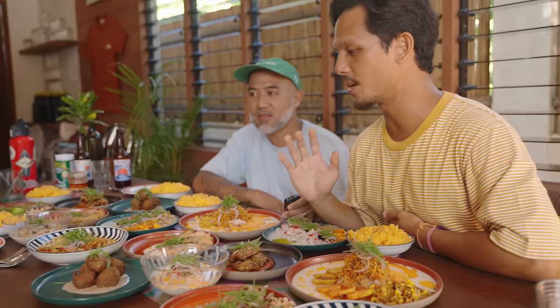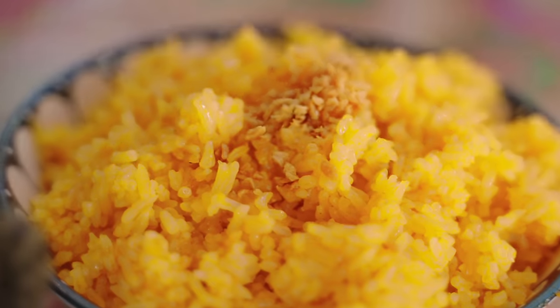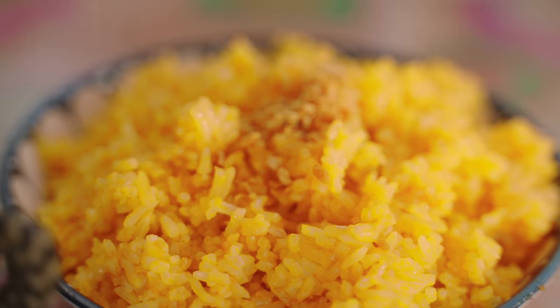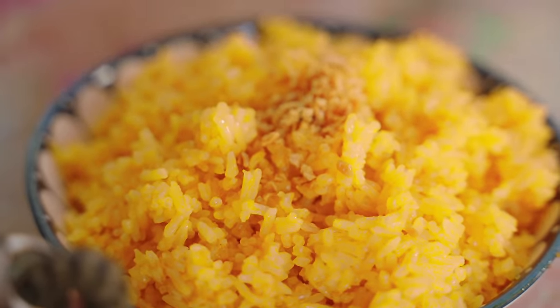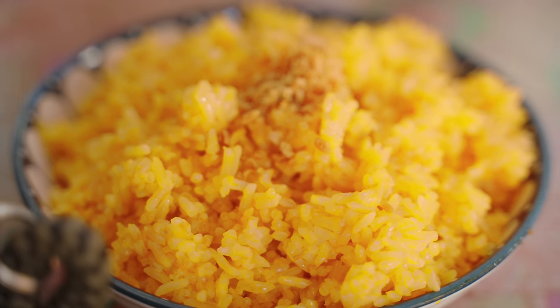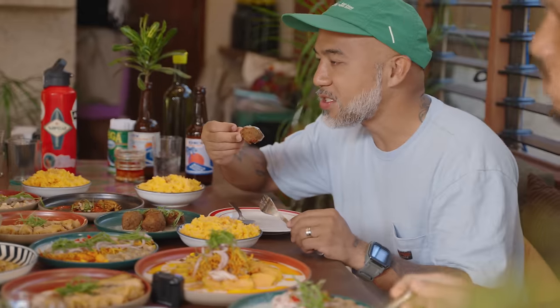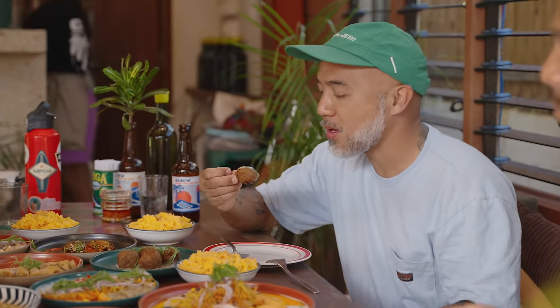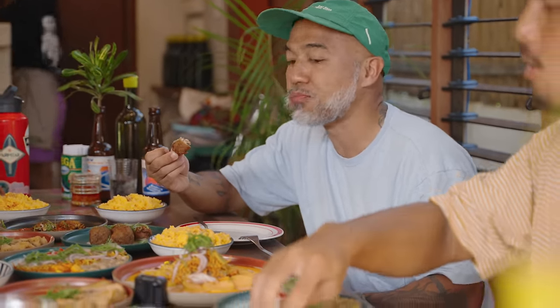So we don't serve plain rice, we only serve garlic rice, because I feel garlic rice is best consumed with everything, especially with our food here. So I've eaten this with plain rice, and to me personally, it just didn't do the job as much as the garlic rice did. So only garlic rice. Yes, sir. It's so aromatic, I can smell it from here. It's the local kaffir lime.